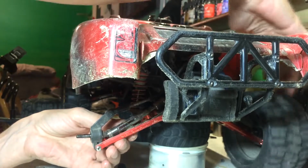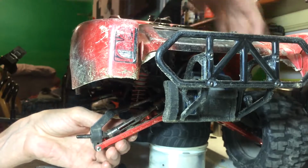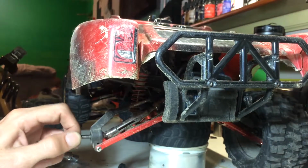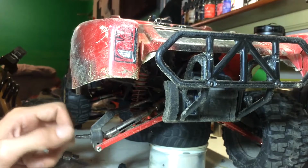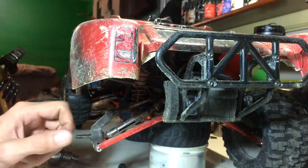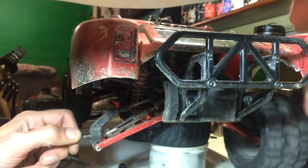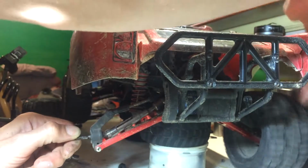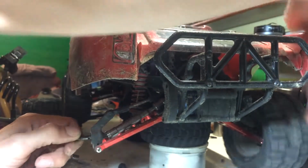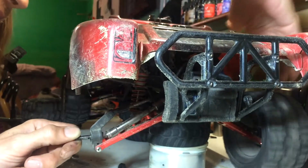Something's definitely not rotating straight. This might have to come back apart just a little bit further. I want to make sure that this is still straight. Not sure entirely why it's spinning the way it is. Oh yeah, I think it's bent. Oh, that's just no good.